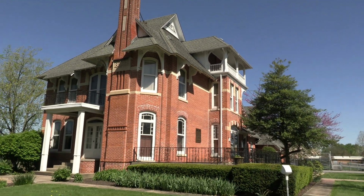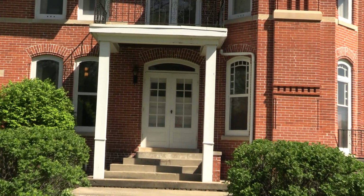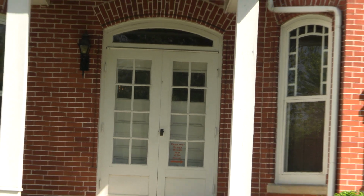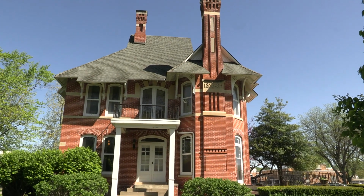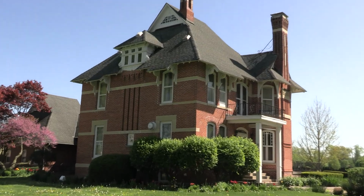Anyway, this is the Brown Mansion. It's the George Brown Mansion. That's an example of the Queen Anne style of architecture. It's my favorite, by the way. It was a style during the 1880s and 1890s, the time when Chesterton was a growing city in northern Indiana.